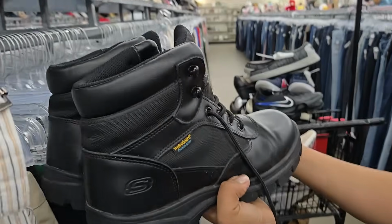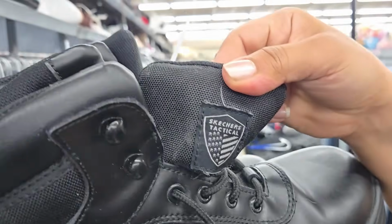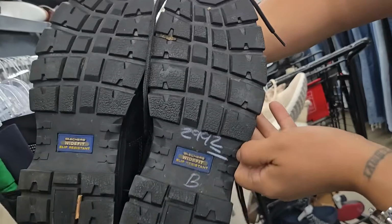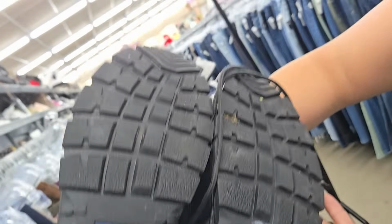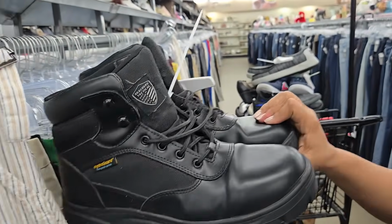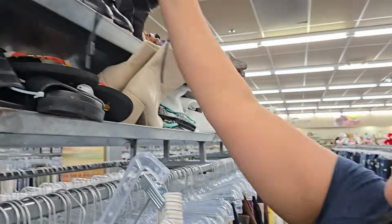These next boots were pretty cool. They were by Skechers Tactical, which means they're very high quality work boots. They were also slip resistant and wide width, all really good stuff, but for $30 that was way too much. Hopefully they're still there on half off day and then I could maybe make those work.